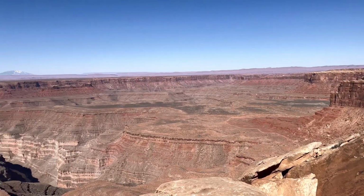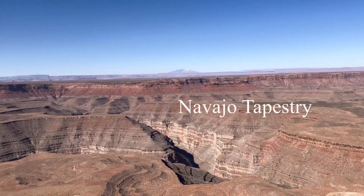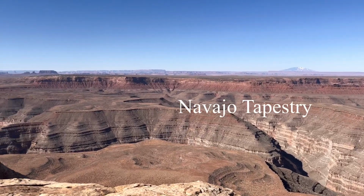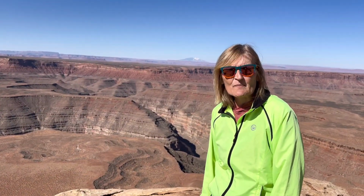The colors of the rocks that you see over there, they've given the name Navajo Tapestry as kind of a nickname, just because of all the colors. We're at Muley Point. It's a 4-mile drive off the road that takes you down to Moki Dugway. It's a pretty good road. Most people should be able to get down it. It is maintained. The view behind me is spectacular.